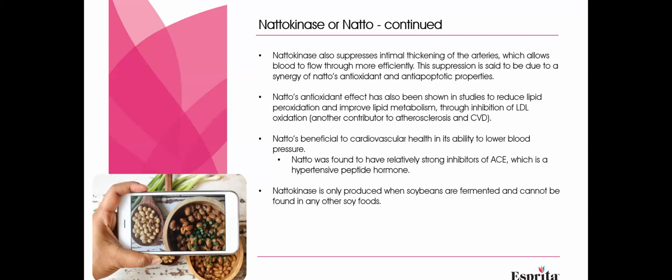So natto's antioxidant effect has also been shown in studies to reduce lipid peroxidation. So this is the damage of lipids, of fats, and improve lipid metabolism, so how well your body breaks down and utilizes fats. This is through inhibition of LDL oxidation, which is another contributor to atherosclerosis and CVD. LDL cholesterol, or LDL fats, are known as the unhealthy fats. We don't want to have so much of them in the body, and we definitely don't want oxidation to occur because this can lead to inflammation and to other more serious health issues relating to your cardiovascular system.